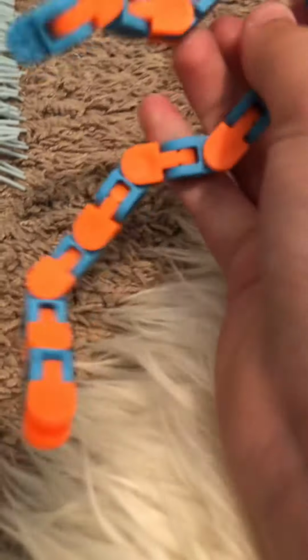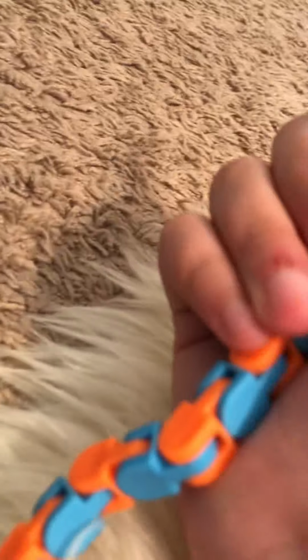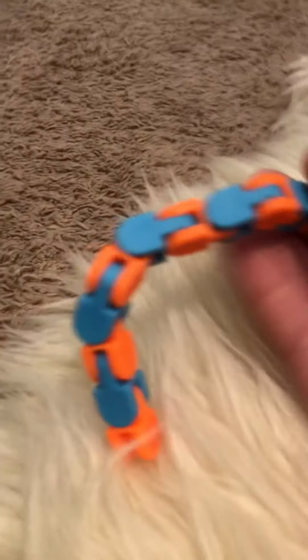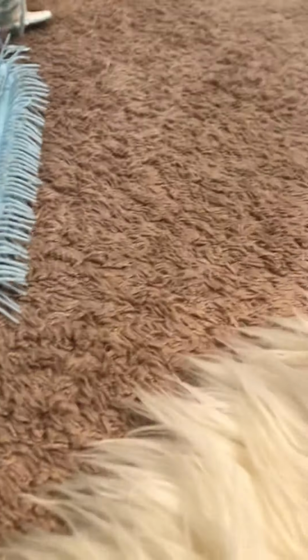Okay, and I think lastly we have the wacky track. I love making the wacky track into snappers. That's like my favorite thing to do with these. And I also love straightening them out. It's just so satisfying to me. So satisfying. So in that case, I'm gonna give it a good old 7.